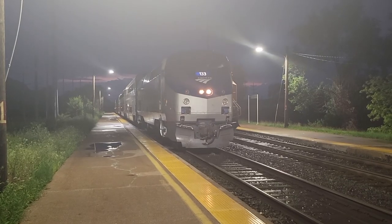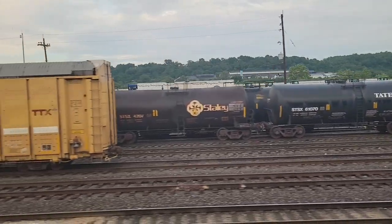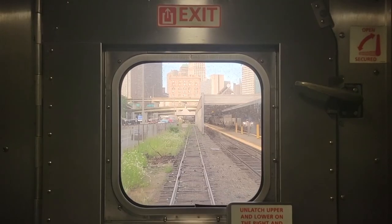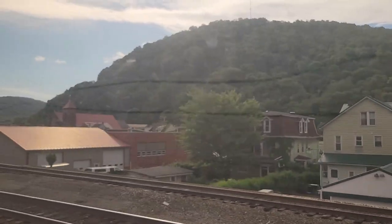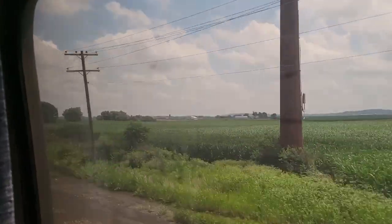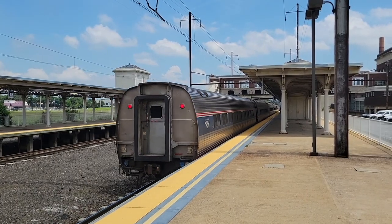I fell asleep on the Capital Limited, woke up briefly in Cleveland, and then woke up in Pittsburgh to find that our train was 2 hours late. I only had 5 minutes to change to my final train, but somehow I made the connection to segment number 10. From Pittsburgh, we rose into the Appalachians, rounded Horseshoe Curve, descended to the Susquehanna, and flew along the final stretch from Harrisburg at 110 miles per hour, before coming to a stop in Lancaster.